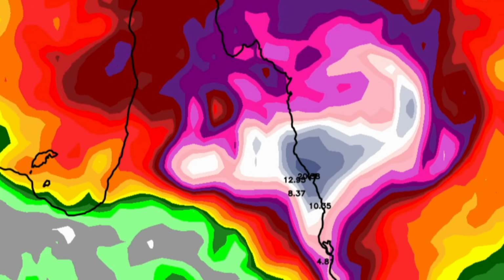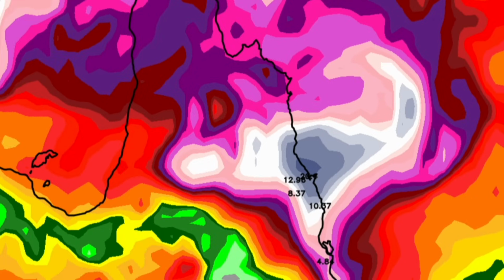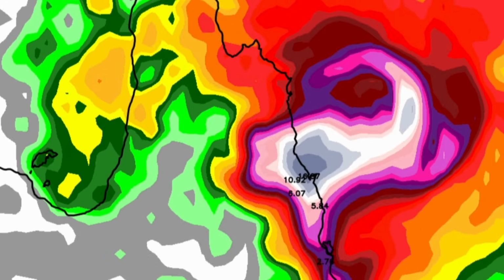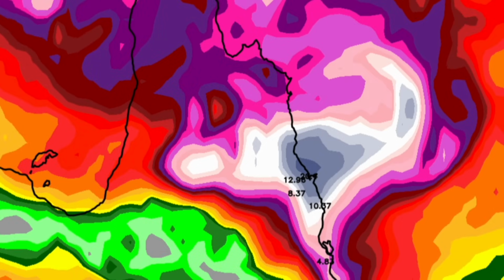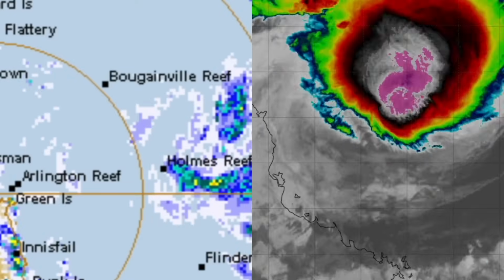Here's a look at the rainfall total, the rainfall accumulation. This is in inches, however, so you can see Cairns expecting 20 inches of rainfall, up to 500 millimeters that is. And then some of the more mountainous terrain around Cairns could see even more rainfall, up to 750 millimeters in places. Innisfail expecting 250 millimeters, and down towards Townsville, maybe a further 100 millimeters.